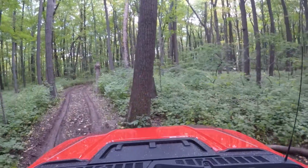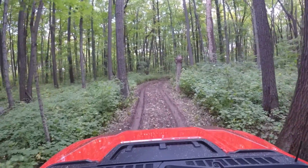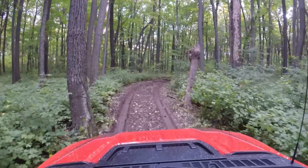Oh, man, like some of these trees, that's what I think. It feels tight. Don't want to scrape the paint on Ford's brand new Raptor.